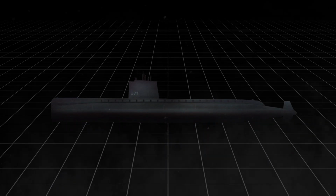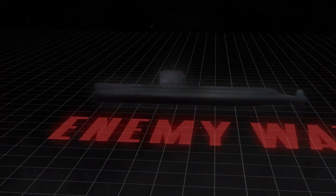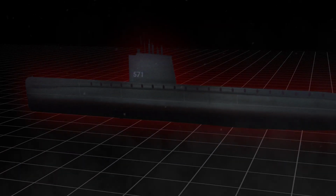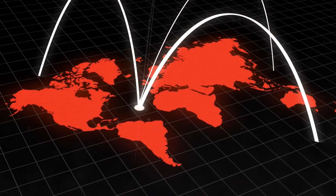See, once we threw nuclear reactors into submarines, we realized the potential for submarine warfare. It's one thing to have a sneaky sub lurking around enemy waters, keeping check on them, listening in on conversations, but it's a whole other thing to arm these things so that any moment, anywhere in the world, you are ready for an attack on basically whoever, and they don't even know where it's coming from.